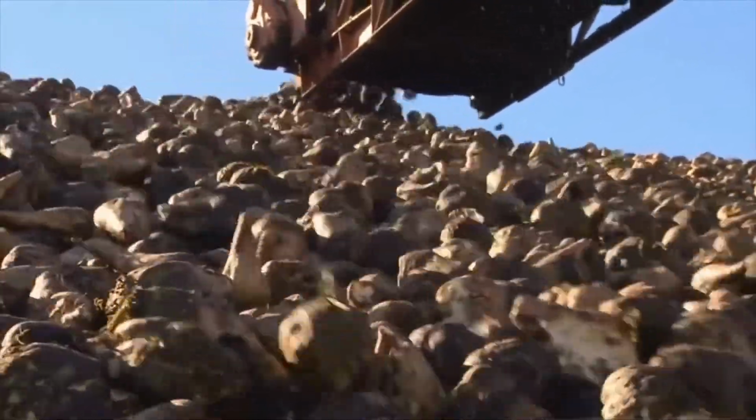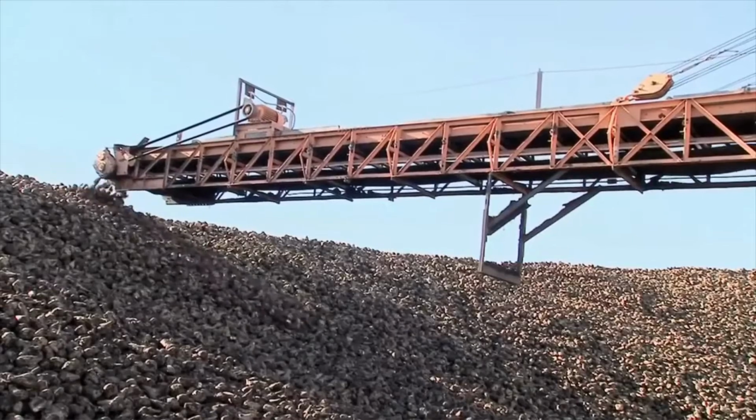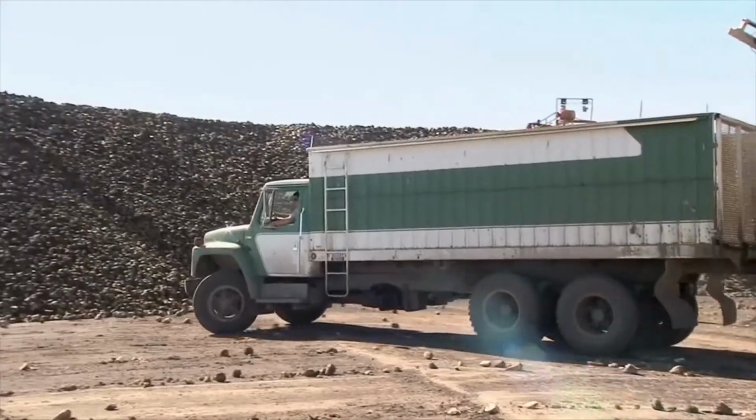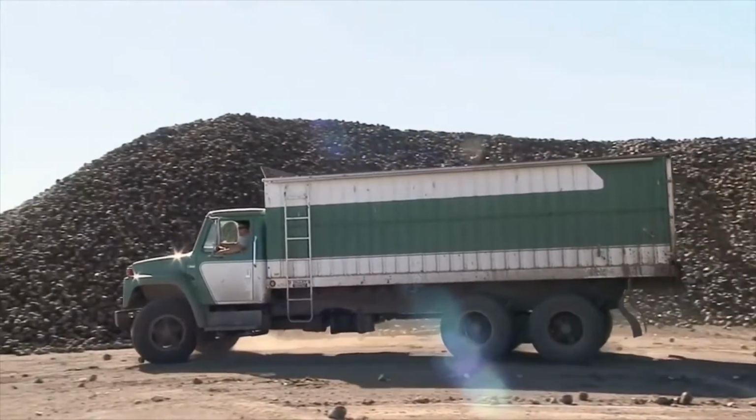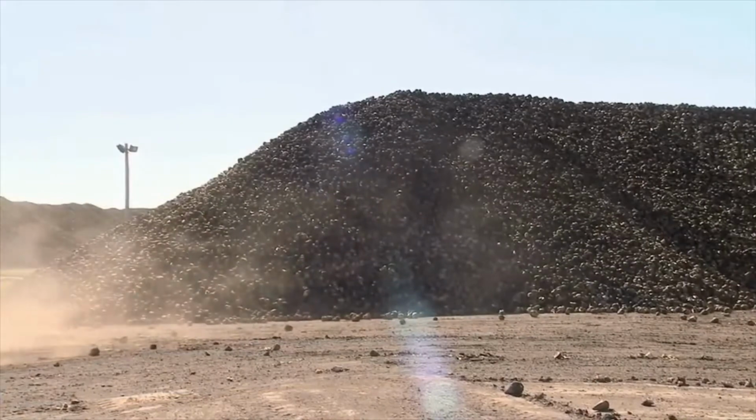There are millions of beets stacked 4 stories high. It's truly a mountain of beets. These are massive piles of beets. How many tons of beets are in these piles? In this pile here, we probably have 70,000 ton approximately. For the total site that we're at today, 140,000 ton. It's not one of our largest stations, but a good chunk of beets.